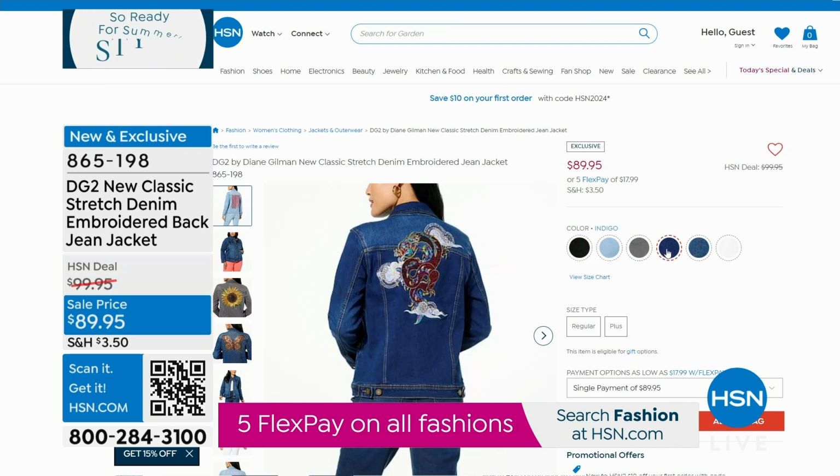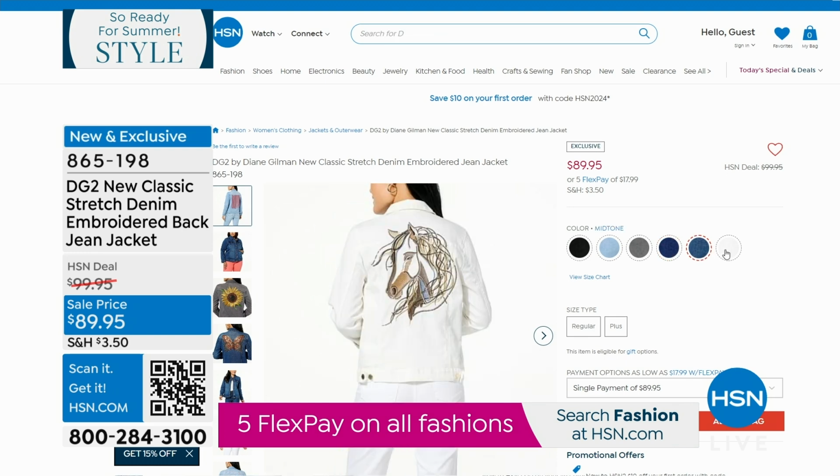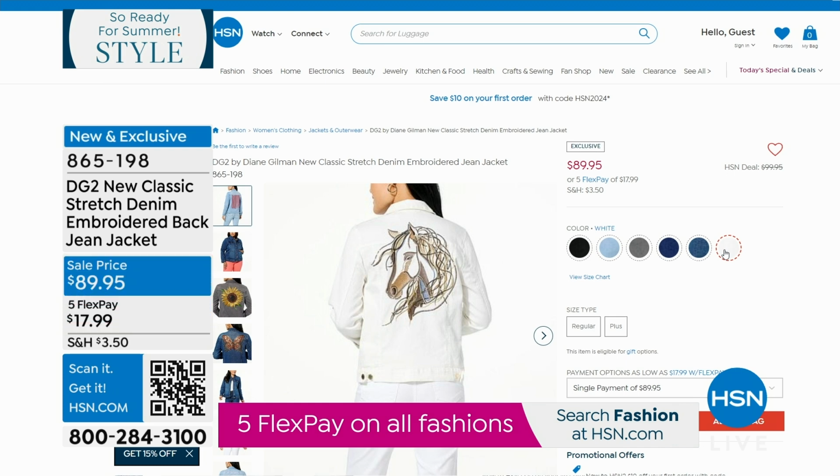The other big deal is look at the price. This was supposed to air at the $99.95 price. We put it on sale. I would shop in advance. 5 flexible payments means under $18. These are all collector's items. Once they're gone, they're gone.